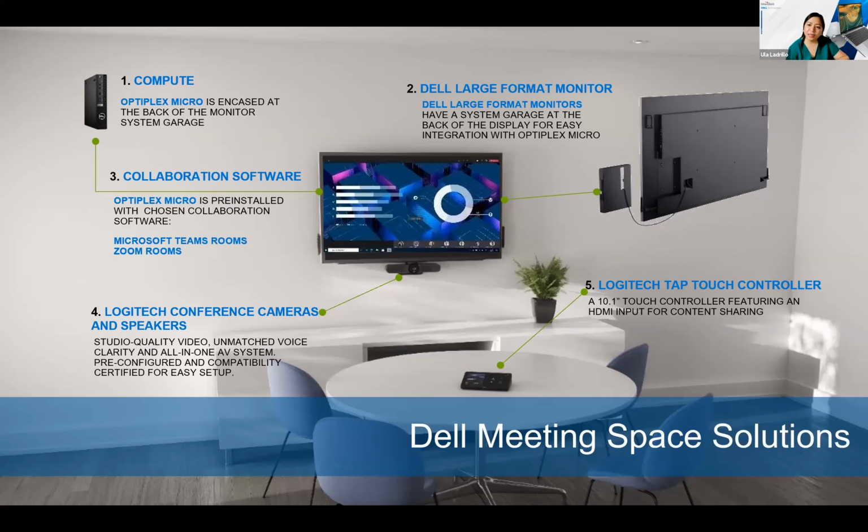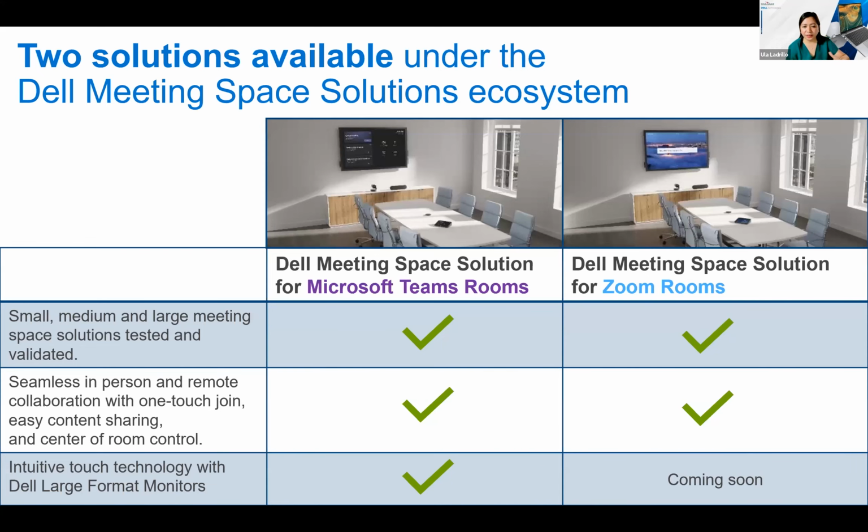So a quick look at the meeting space solution. An example of our large format display is right here. It comes with a slot for your OptiPlex Micro. The advantage here is that whatever programs or applications your IT has approved, you can run them here through your OptiPlex Micro. It also works with other brands like the Logitech conference cameras and speakers, the Touch controller, etc. But again, if you're interested here, feel free to reach out and I'll be happy to discuss more about our large format display. This is certified for Microsoft Teams and Zoom.